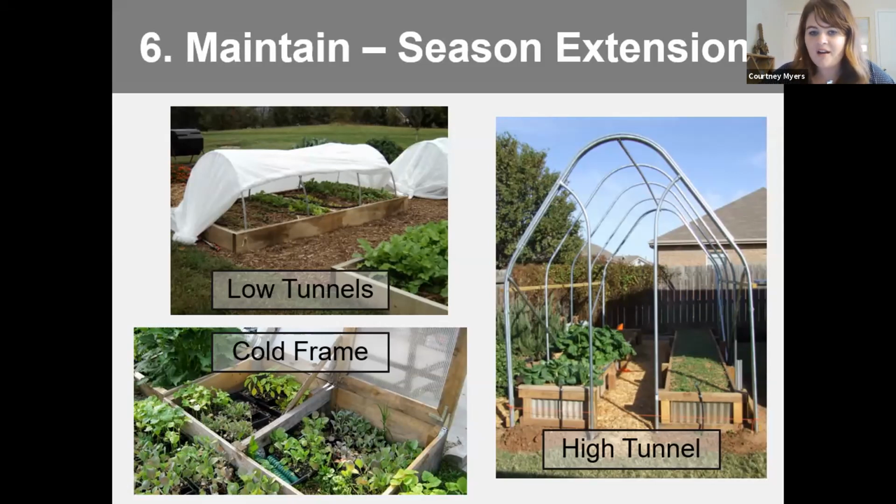High tunnels are simply the same thing as low tunnels, except we can walk in them. This is an example from someone's backyard where they had built a high tunnel over their raised beds. Pretty cool. More often we see that in commercial production. Maybe low tunnels are a little more practical for the homeowner. And then cold frames as well. Cold frames are like a box that we maybe have on the warm side of our house and then have a clear type of covering over it.